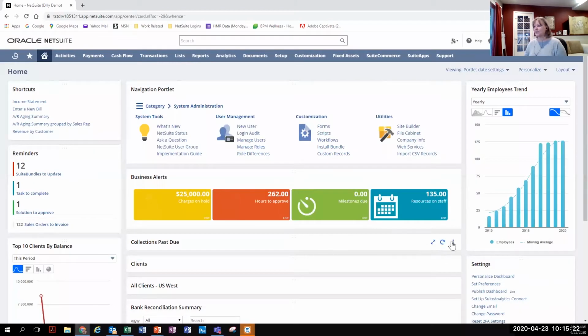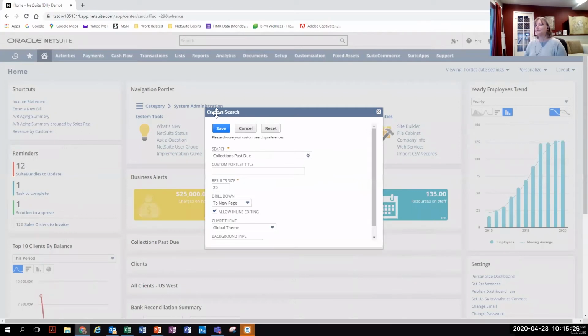If I scroll down to this one, we can see this is probably one of the most popular of the dashboard portlets that we use, this custom search. So I mentioned that the dashboard is probably one of the features of NetSuite that I like the most. Probably right behind that is the ability to do saved searches.